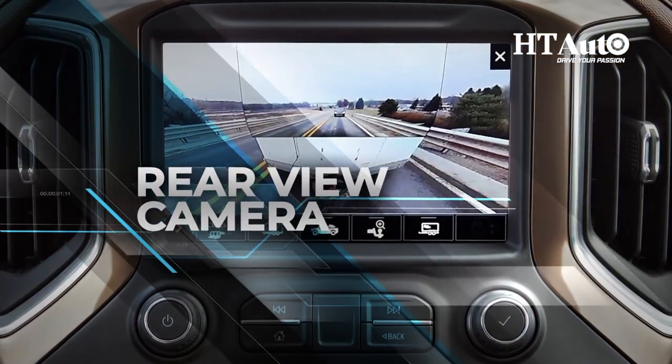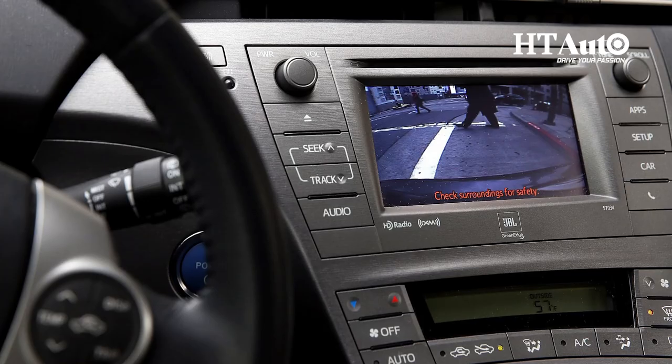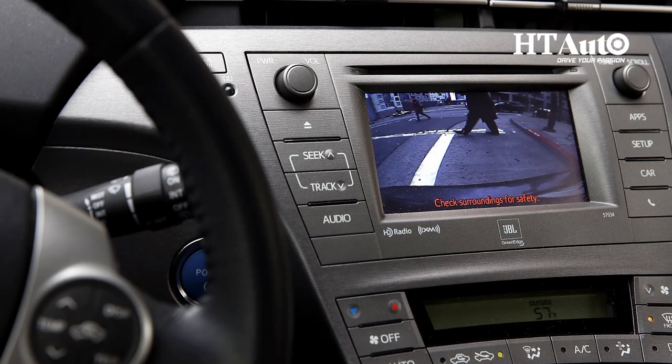Rear view camera. A rear view camera helps the driver to see what's behind them, reducing the risk of backing into objects or people.